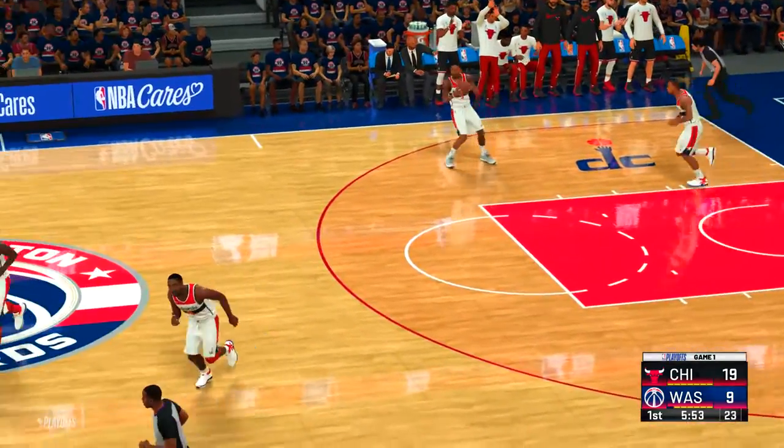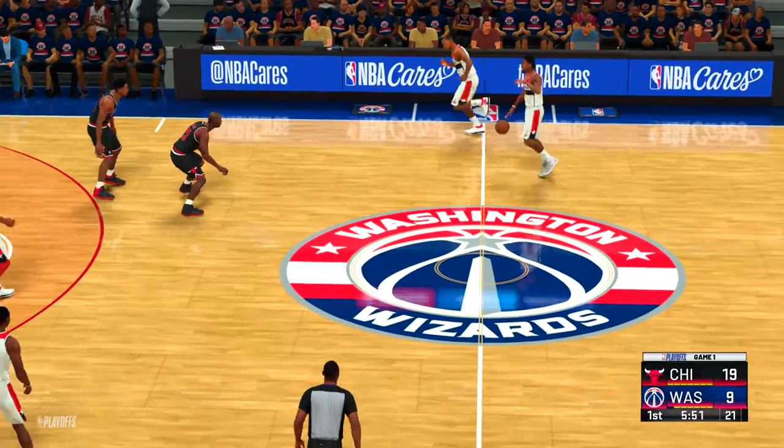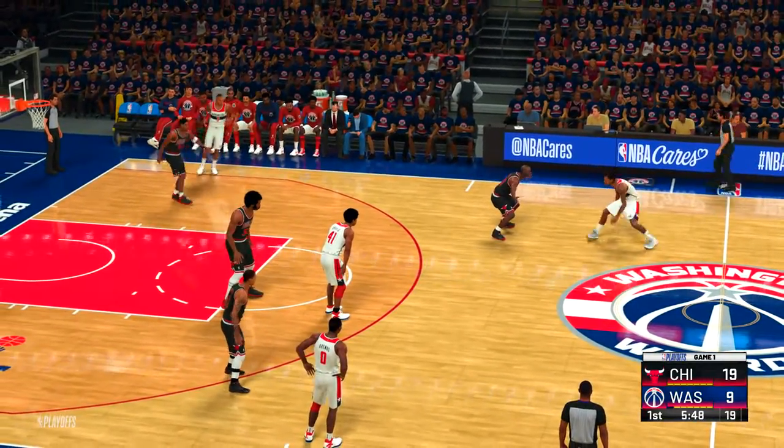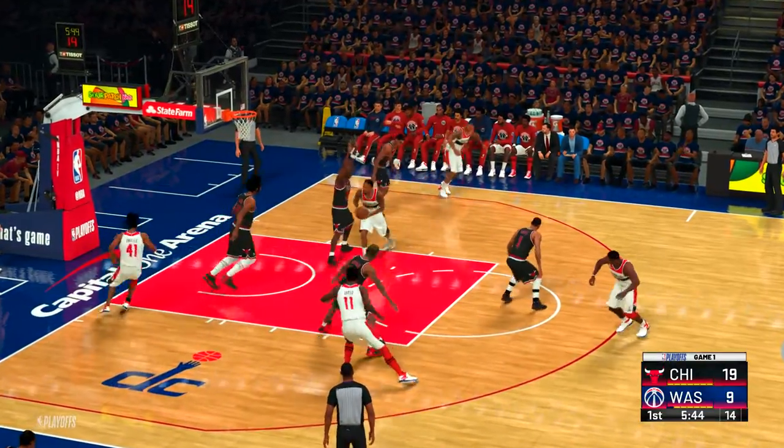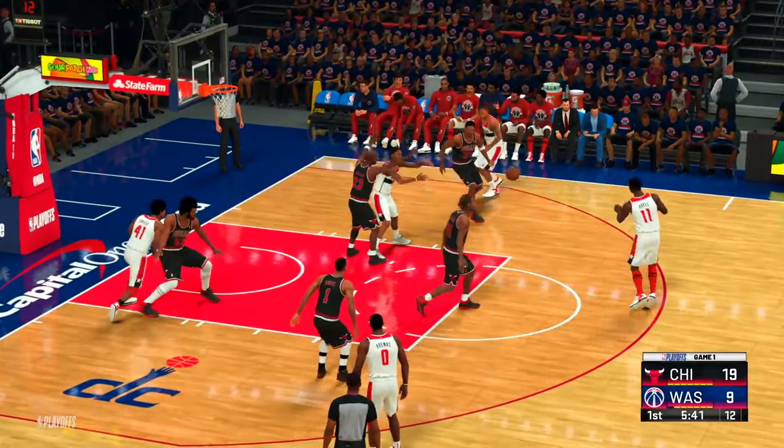And this defense needs to turn the screws and ramp up the intensity. They're looking a little loose out there right now. Yeah, they've got to do a little more to disrupt their offensive rhythm, too. Beal, the pass to Hayes.